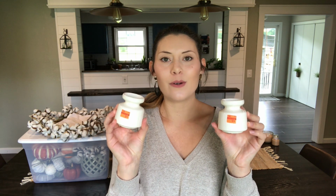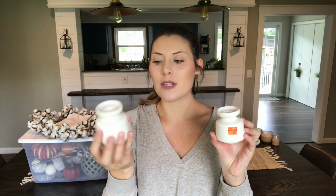Okay, so whenever I went to Hobby Lobby recently with one of my girlfriends, Kaylin, we ended up shopping down the clearance aisle as well. You guys know my love for clearance items. So we went down the clearance aisle and I found these candle holders. So they're little candlestick holders. And these were 59 cents each.